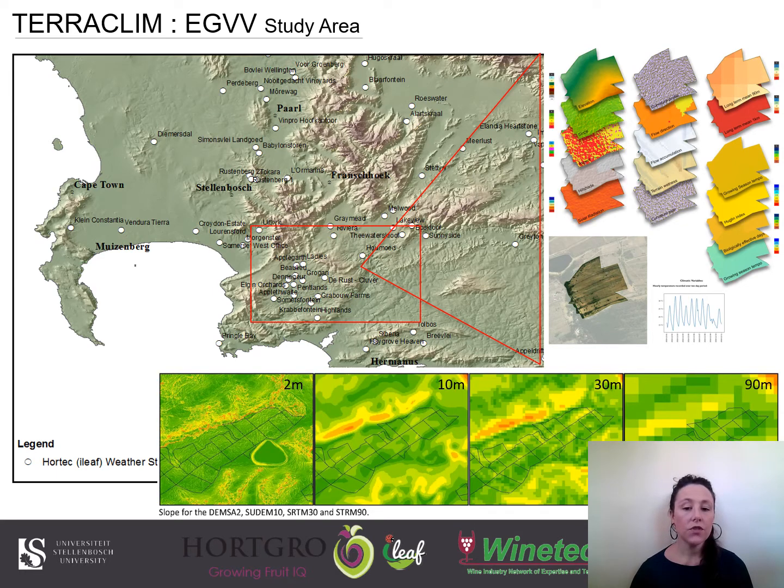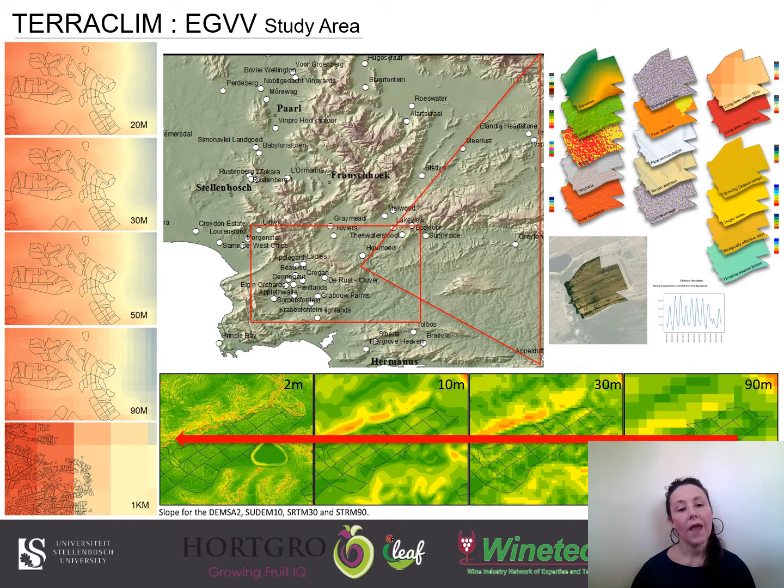Within this tool and within this WineTech funded project, as well as the Hortgro funded project, we have aimed to improve the resolution from 90 meters to 2 meters. That can improve spatial decision making. For temperature, it's been a little bit more complicated, as that has been very dependent on our sparse and irregular weather stations throughout the Western Cape. So we have focused largely on building a centralized climate database and transitioning the climate mapping from 1 kilometer to 20 meters. And for the specific study area, we've been able to take it to 10 meters.